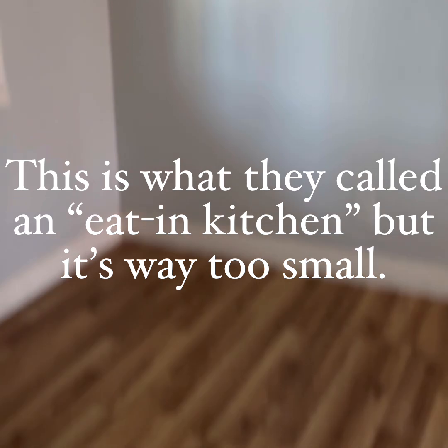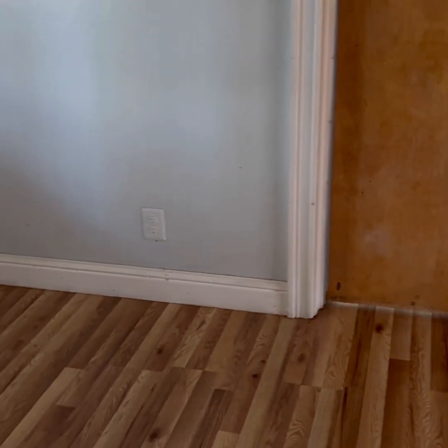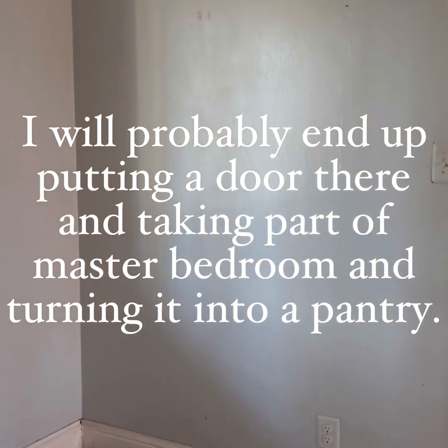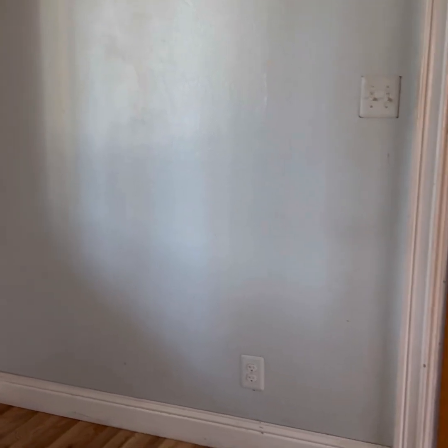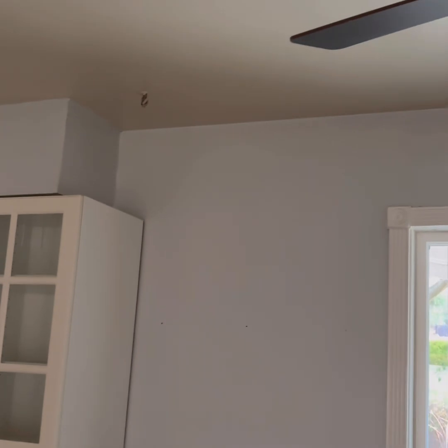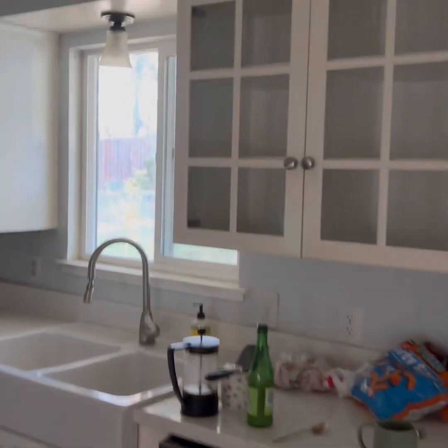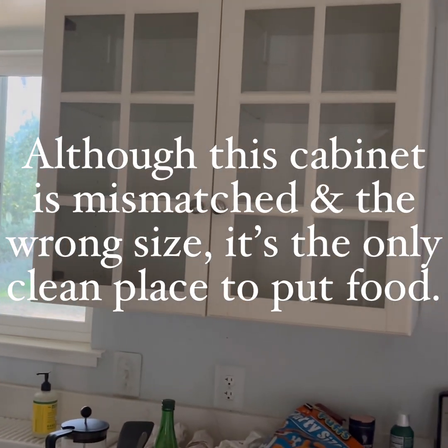This is the kitchen. They have their table here, which is ridiculous. That's what they call the eat-in kitchen. There's no room. So my thought is to put a door there and turn that into a pantry. There's nowhere to put anything. The stove is not vented, which in a way is good because I can move it if I want. This cabinet was just placed there.